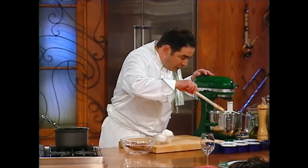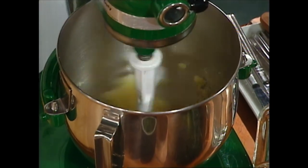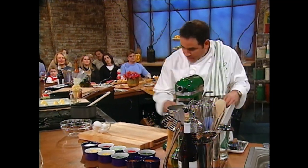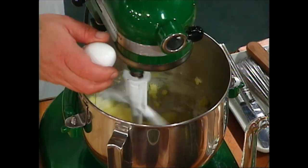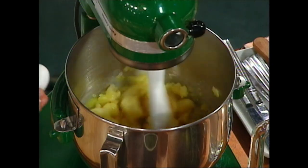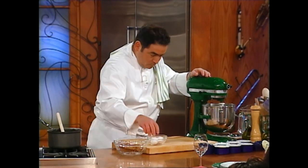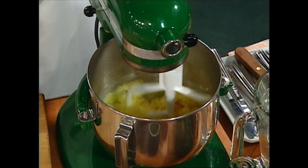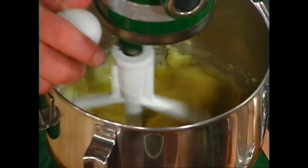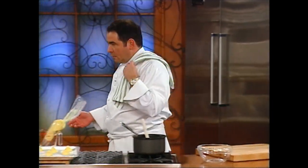So now that we get the mixture in there, we turn the machine on, bring it up, not too fast. And we start adding one egg at a time. Generally it takes about 4, maybe 5 eggs, depending on size. You'll get this really deep, yellow, rich color. So that's 4. I think you get the point, right?